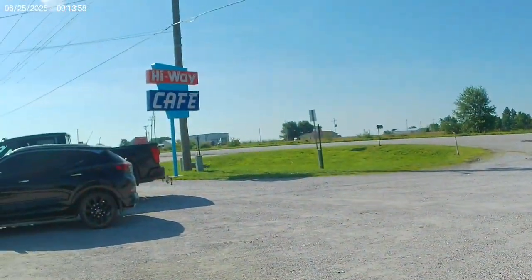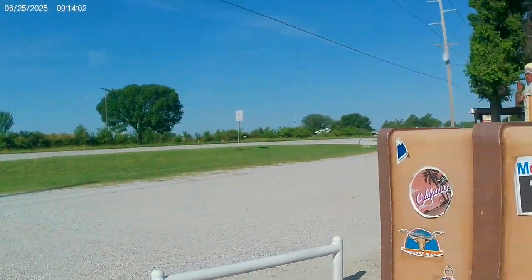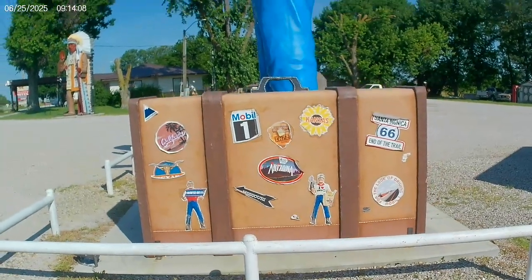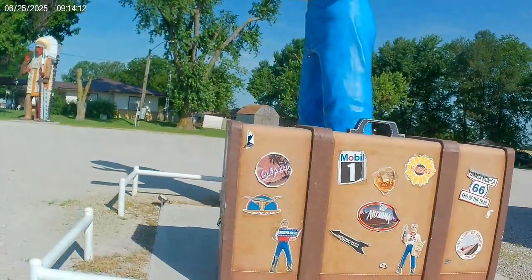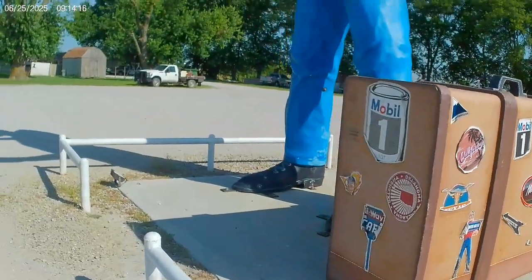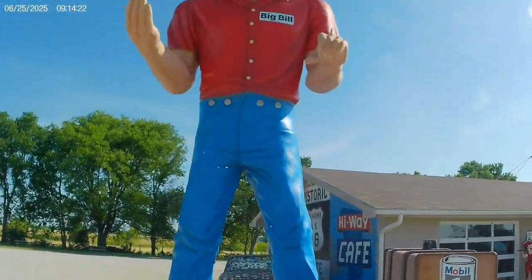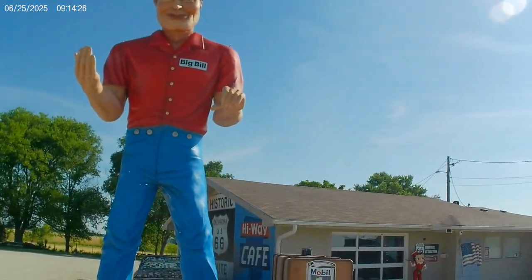Okay, I think we're going to stop here again and we're going to go take some pictures, then we're going to be on the inside. We're going to eat breakfast here too, by the way, eventually, but I just had to get this first. All right, we'll be back in just a moment. We'll take one more look here. Big Bill. And we will be back in a minute.